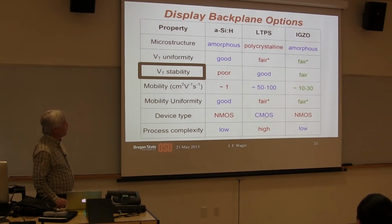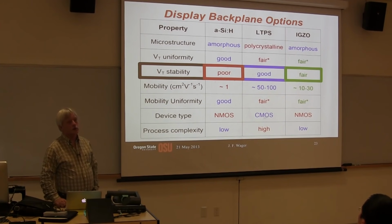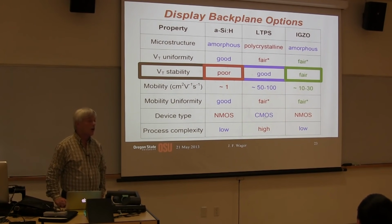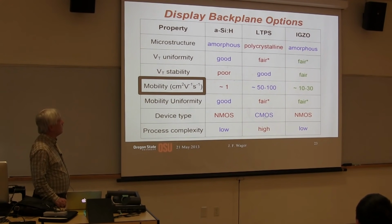In terms of threshold voltage stability, amorphous silicon, that's one of its weaknesses. It's not very good that way. We know LTPS is good, and we know IGZO is fair, but I would argue that as it matures, it will get good. So I think that's a similar kind of thing there.